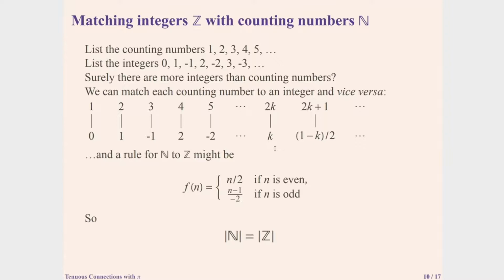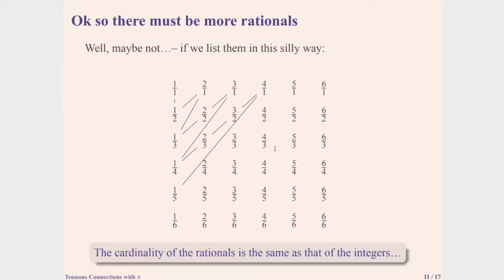Okay, well, what about rationals? Surely there are more rationals than integers or than counting numbers, which is the same. If you started by counting out all of the rationals, so 1 over 1, 2 over 1, 3 over 1, and so on, and then 1 over 2, 2 over 2, 3 over 2, and so on, and then 1 over 3, 2 over 3, and so on, well, if you were counting all the way along, you would never get back to the next row, so we won't do that.